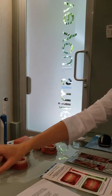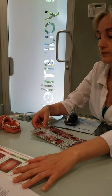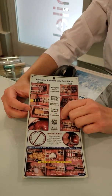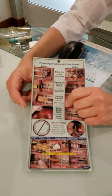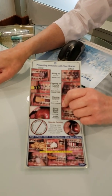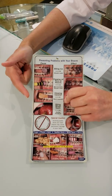Number 7 is talking about things you can do to make the treatment go more quickly and more smoothly. So if you have braces on, you need to be careful not to break your appliances. If you are eating things that are very sticky or very crunchy or hard like ice, you can break the glue that's holding the braces onto the teeth. Okay? So you want to avoid those things.